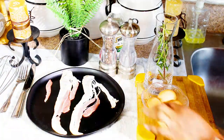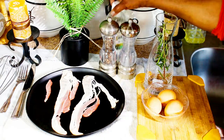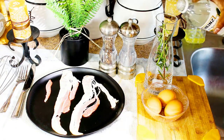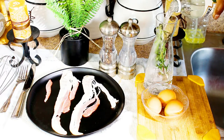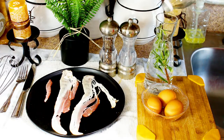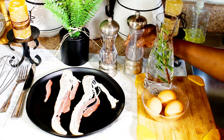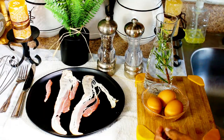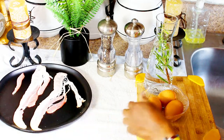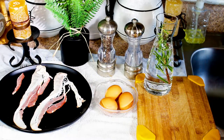Okay, so what we're gonna do, we're gonna bring a pot of water to a rolling boil, and we're gonna pour some vinegar in our jar here because we're gonna need that vinegar to get the white together and bring that up to the top once it is cooked. So we're gonna pour in our vinegar. And once the vinegar is in, we're gonna need salt, some pepper, a whisk, okay? And of course we're gonna need the eggs. So let's go to the pot, okay?